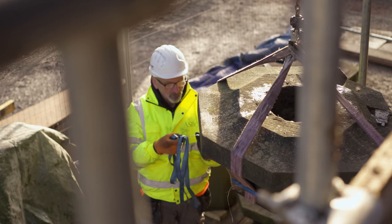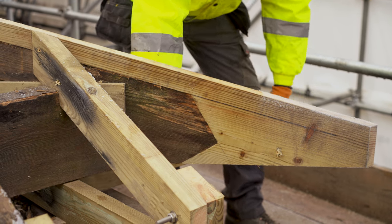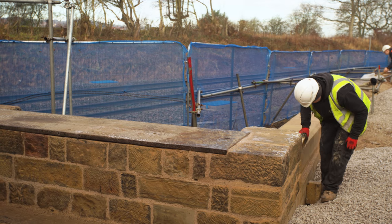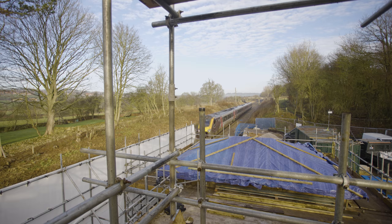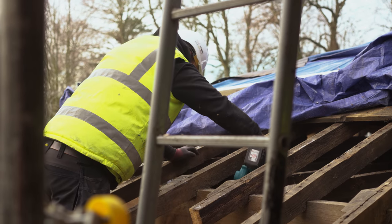The works that are happening at the moment are primarily the urgent repairs to make the building watertight and the trackside improvements. This work has largely been funded by Historic England and also by the National Lottery Heritage Fund. To enable us to complete the project, we need to raise £250,000 worth of match funding.